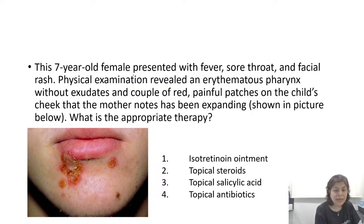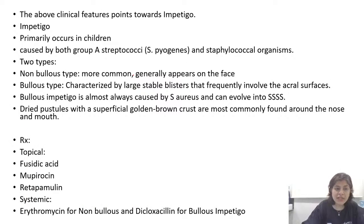Since it's a bacterial infection, the treatment will be with topical antibiotics. Considering that it's quite localized, you can afford to use a topical antibiotic. If there are extensive lesions, associated systemic symptoms like fever, or associated lymphadenopathy, then you would definitely opt for a systemic antibiotic. Topical steroid, salicylic acid, isotretinoin do not have any role in the treatment of impetigo. There are two types of impetigo. One is bullous impetigo, mainly caused by staphylococci, and then you have non-bullous impetigo, which is impetigo contagiosa, which we saw in the picture. The treatment is of course topical and systemic antibiotics.